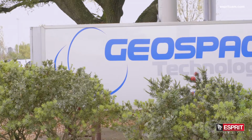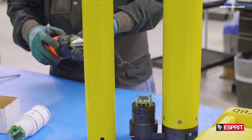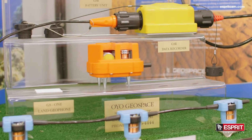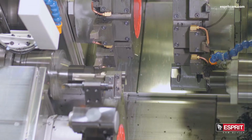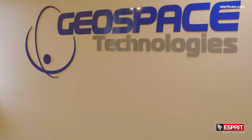Since 1980, Geospace Technologies has been developing innovative products for seismic data acquisition as a part of the oil and gas industry's global search for more energy. Since inception, the Geospace Technologies engineering team has planned an innovative cableless seismic acquisition system.